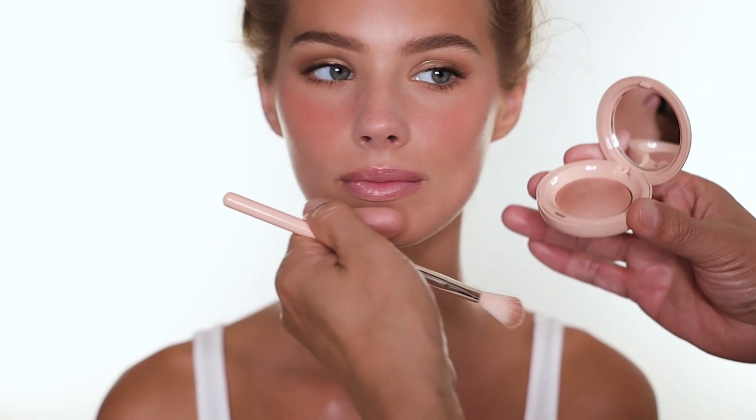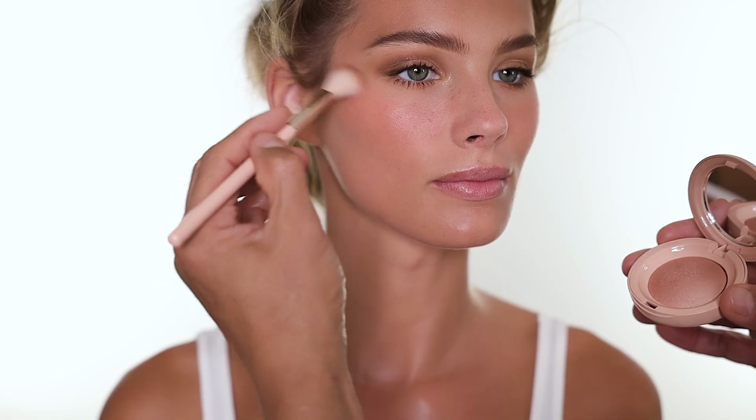For highlighter, I'm going to use Rare Beauty Positive Light Silky Touch Highlighter. The shade is called Mesmerize. This is one of my favorite shades. And this is more a shimmery highlighter. It's long wear, vegan and cruelty free as well. You see I use very little bit at a time. You can use this as an eyeshadow if you like to. It's a very beautiful formula.